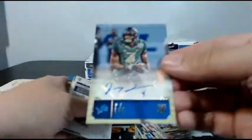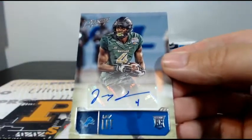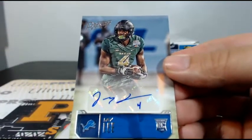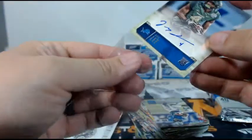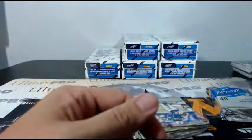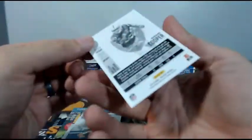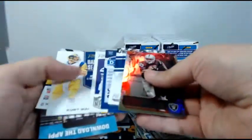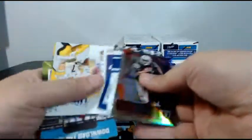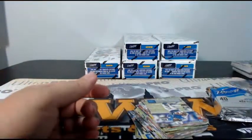Here's our auto. For the Lions, it is Jay Lee. A little sticker auto action. Going out to Detroit. Detroit is Joseph C. Congratulations, Joseph. Then we have an Amari Cooper extra point. That one's not numbered. Got our inserts. Not numbered. A Kid Reporter card.